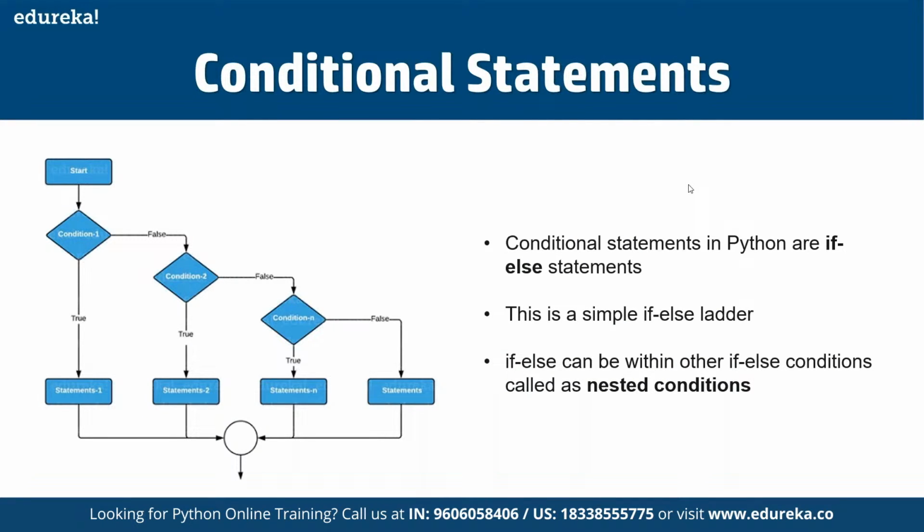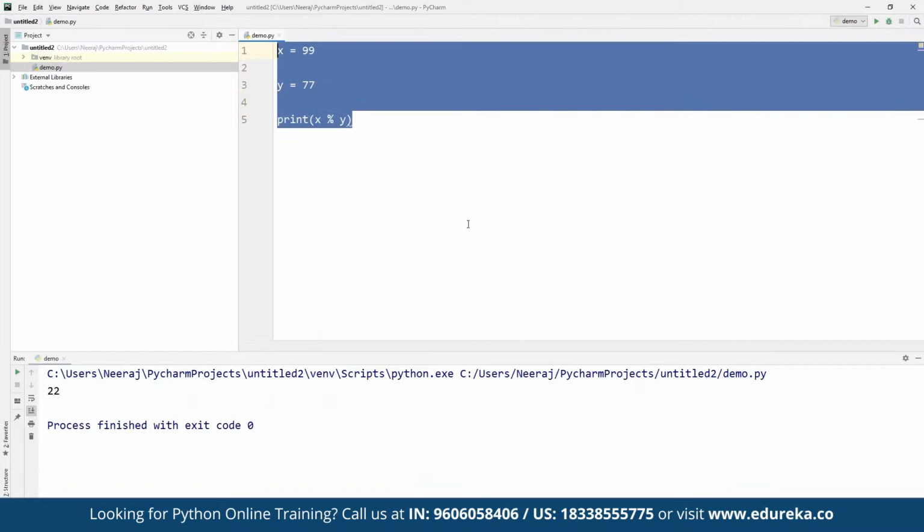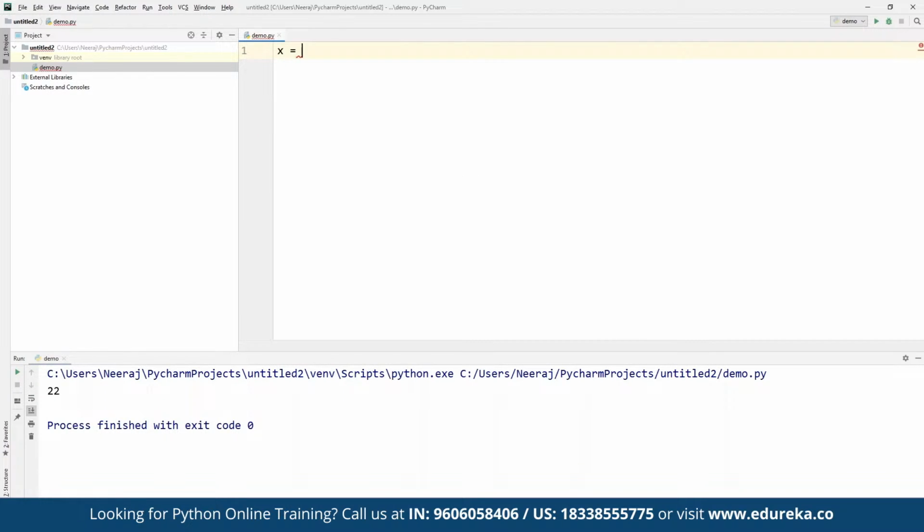So basically, using the conditional statements, we can check for a condition. If that condition is true, then we can execute a given statement, or if it is not true, then the other statements can be executed. A simple example is, let's say if we go back to our IDE, here we define two values. Let's say we define x is equal to 5 and we define y is equal to, suppose, 9.